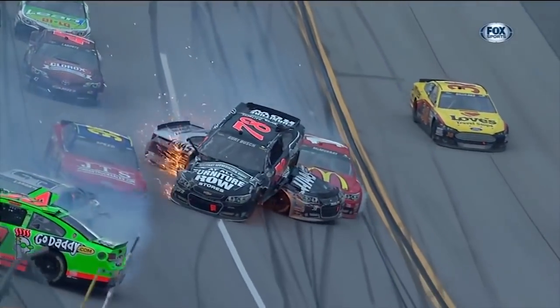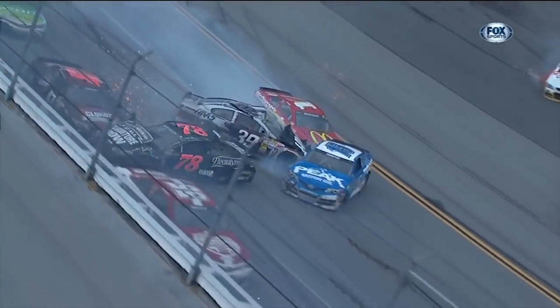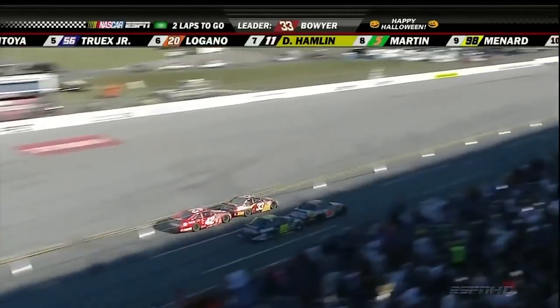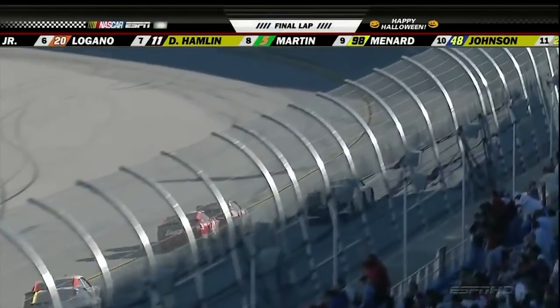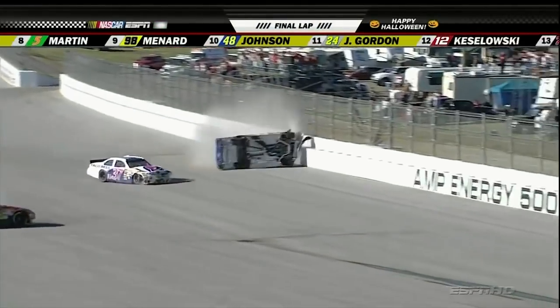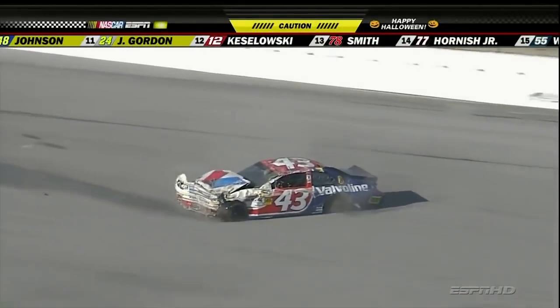Hadn't Ryan Newman had cars on top of him before here? I think the 2009 race. I think you're right. Brad Keselowski and Carl Edwards coming to the checkered flag. White flag is out. 2.6 miles to go. Oh, trouble. Trouble, the big one. On his lid. Side over side, end over end.